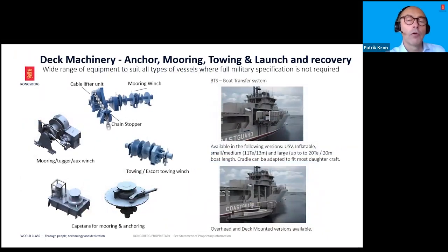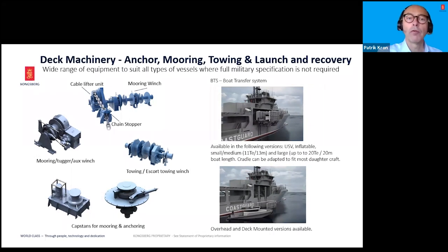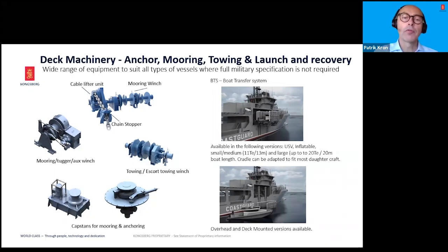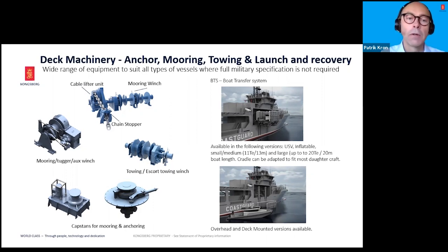The deck machinery and motion control section illustrates well that many Kongsberg products are available for cost-effective use in Navy and Coast Guard application when commercial specification meets requirements. To the left in the picture, we can see examples of anchor, mooring, and towing equipment available in the Kongsberg product range. To the right, we have launch and recovery systems.